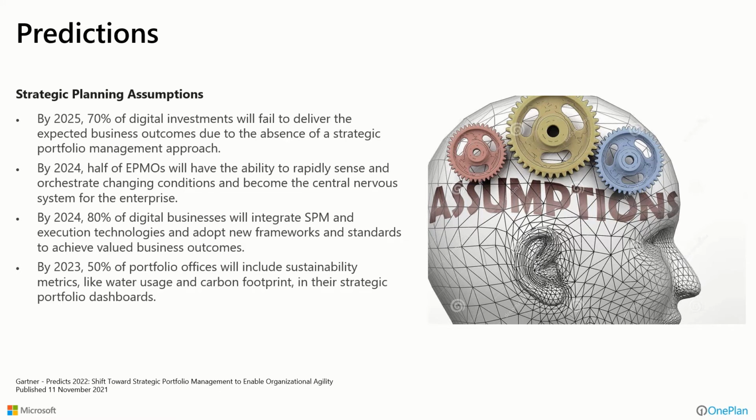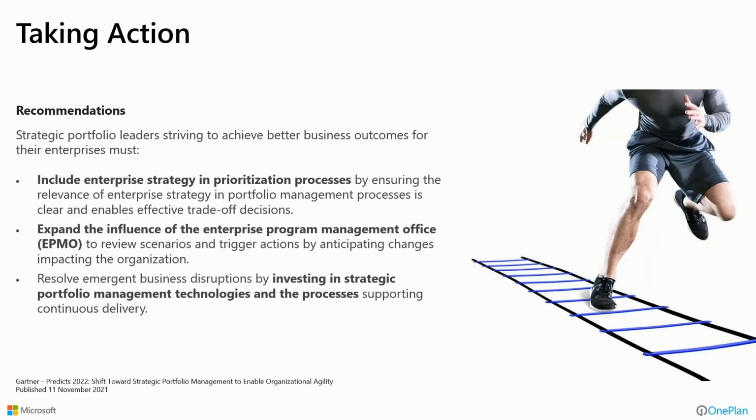So in taking action, business leaders or strategic portfolio leaders should do some of the following things: include enterprise strategy in the prioritization process. If you look at your project portfolio in and of itself as a standalone piece of information and how you might prioritize those projects against one another solely, you may not be making the right decisions in today's reality. To make effective trade-off decisions, you have to factor in the enterprise strategy and whether we should be working on it at all, and where that ranks in leadership's priorities for what we want to do.